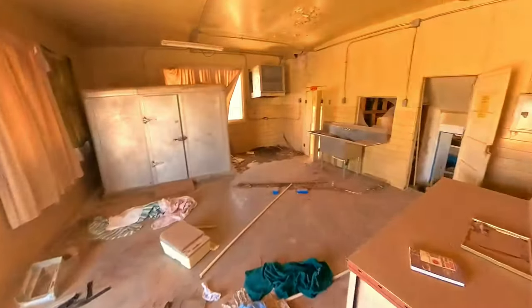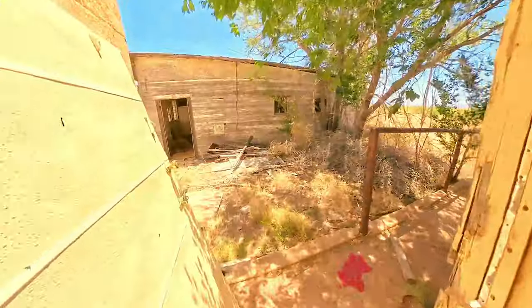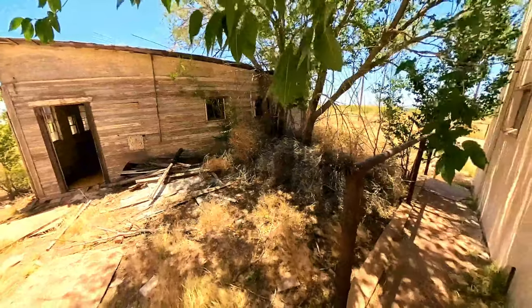So I'm not sure what this place was. I looked it up and I can't find what this place used to be. There's obviously a bathroom in here. Nothing but a bathroom. We'll come back to that building.